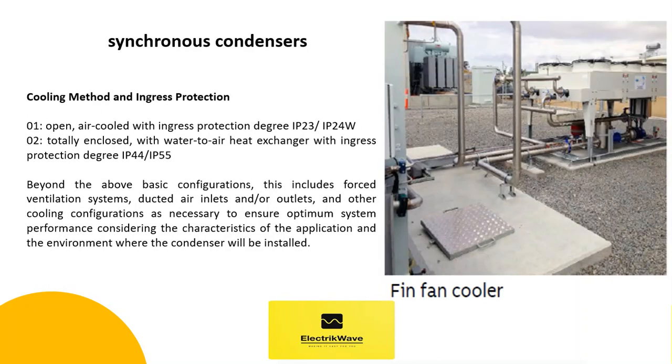Cooling method and ingress protection include open air cooled, with ingress protection degree IP23 or IP24W, and totally enclosed, with water-to-air heat exchanger, with ingress protection degree IP44 or IP55. Beyond the above basic configurations, this includes forced ventilation systems, duct air inlets and/or outlets, and other cooling configurations, as necessary to ensure optimum system performance, considering the characteristics of the application and the environment where the condenser will be installed.